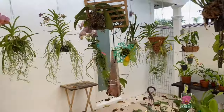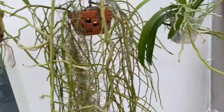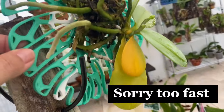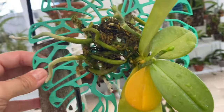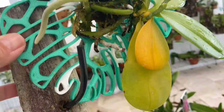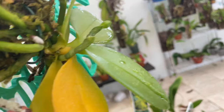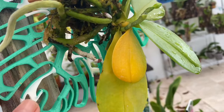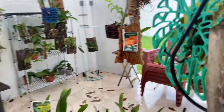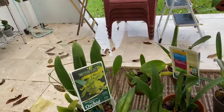Something I don't like is, let me cross over. I don't like how this looks, and I'm going to ask again for advice. I mean, I see a little bud there, but what is going on? Why is this yellowing like this? Two leaves yellowing. I don't know if that's good. Is that too much water? I don't know.